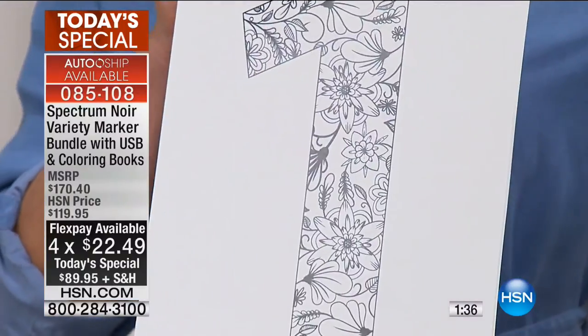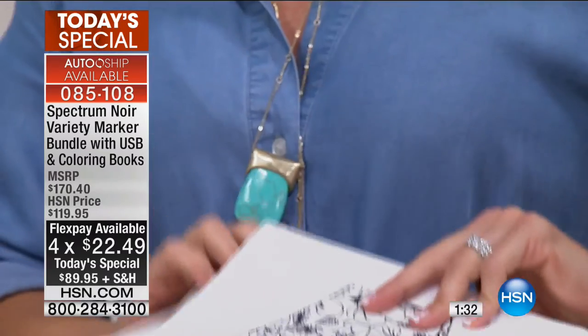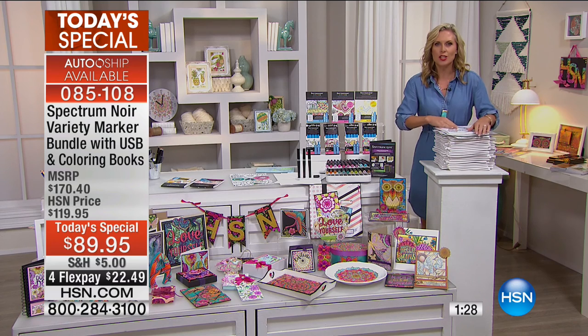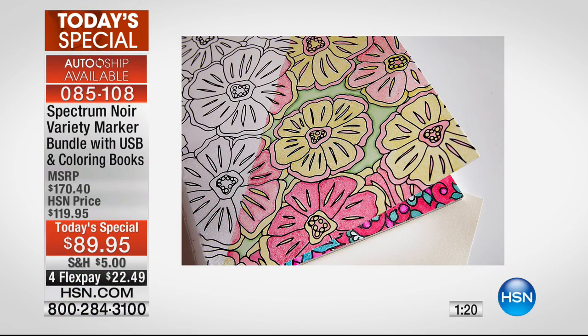So maybe you're a Girl Scout troop leader, or maybe you're a teacher, maybe you just like having kids over, or maybe you just love to color yourself and do crafts. This is such a great item to have because it just gives you tons and tons of choices and opportunities to have all fun little different prints. So take a look here.